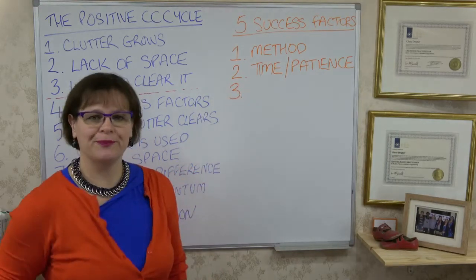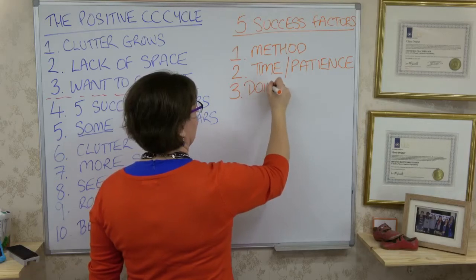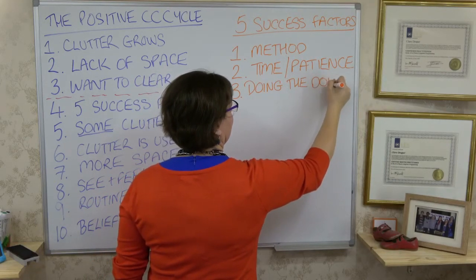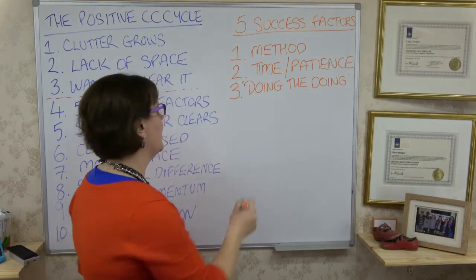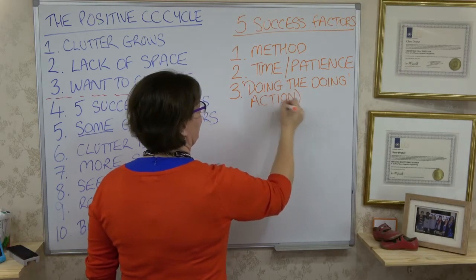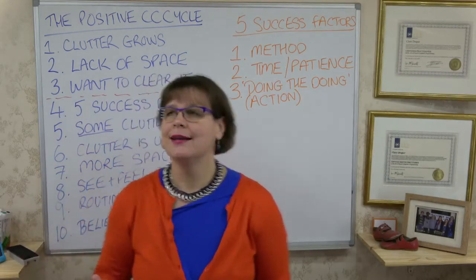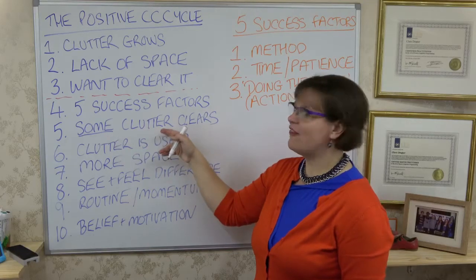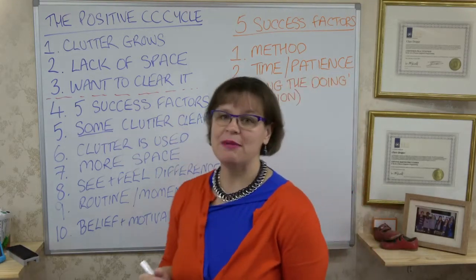The third one. This is the doing. I obsess about doing, which is essentially doing the action. Okay, if you don't actually do some clutter clearing, then we're never going to actually clear any of the clutter. If you don't make time for it.